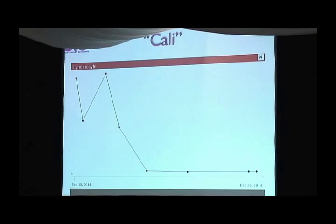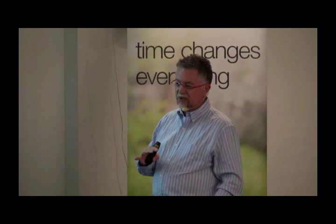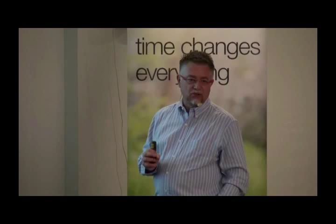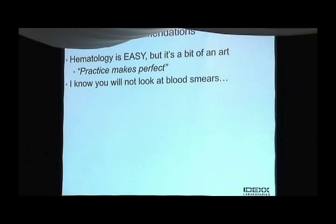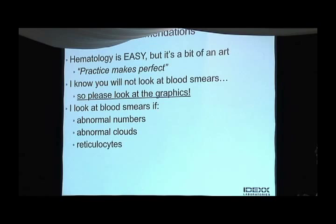So I'm going to finish up. Hematology is a bit more art than chemistry. Chemistry is more science, and I remember in hematology, normal is not necessarily normal. In chemistry, usually normal is normal. I know you're not going to look at blood smears, but if you could, I would ask you to look at smears if you have abnormal numbers, abnormal graphics, or retics, because that's going to help you with the mechanism, or if you have normal values with a really, really sick patient.